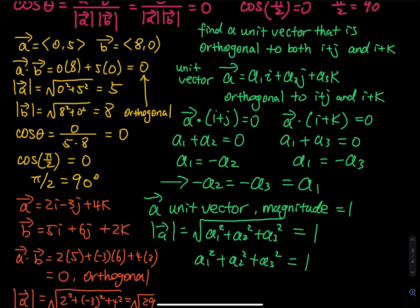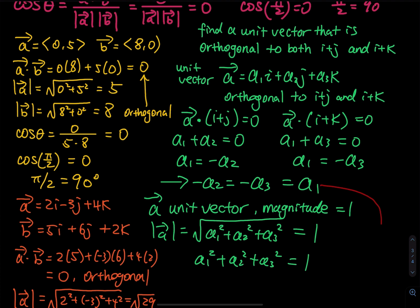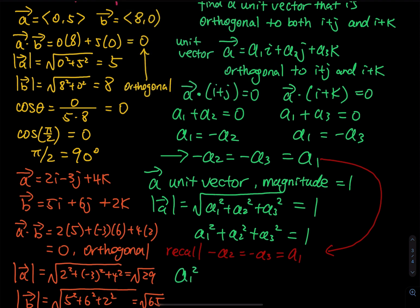Now, I am going to recall this. Let me switch to a different color. So I'm going to recall. It is good to write this line again: negative A2 equals negative A3, which is equal to A1. All right, and then you are going to do some algebra. So A1, we are not going to change A1, so A1 stays as A1.